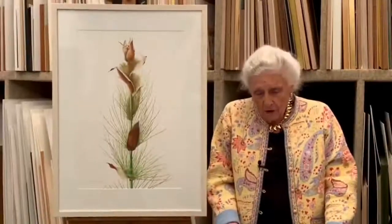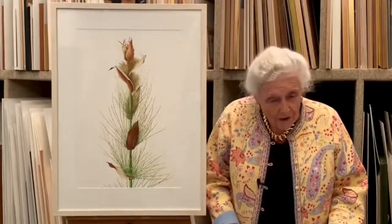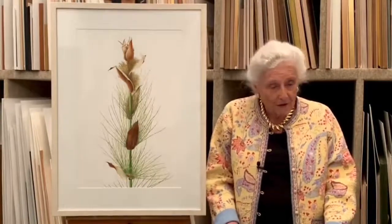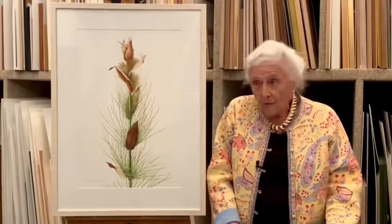When Kirstenbosch had a display at Chelsea, I took some of the remnants at the end and tried to grow them in my country garden. Very unsuccessfully, I'm afraid. I got them to last for about a year, but then they gave up in the miserable winter climate that there is in England. There just wasn't enough sunshine for them, as far as I could see.